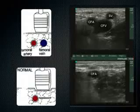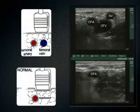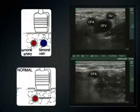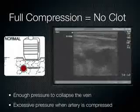And here, very proximally, is the common femoral vein. We see the common femoral artery. In fact, we even see the saphenous vein here. This is without compression, and this is with compression. The venous structures totally compress out of the way, and we don't even see them now. And that confirms that there's no DVT at that location.